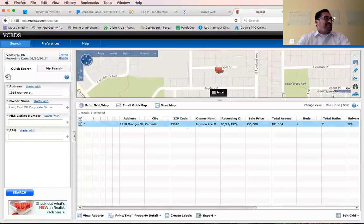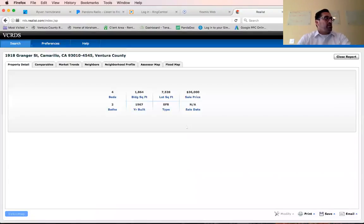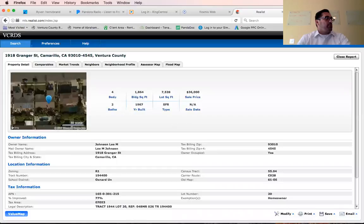It's Lee Johnson. And if I double click on that, it's going to come up with a 4-bedroom, 2-bath, 1,800 square foot GLA. That's gross living area. Year built is 67. The lot size is 7,528, single family residence. And the sales price was $36,000. Well, that was a long time ago.